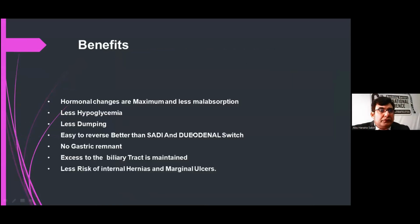These are the benefits of the SASI procedure. You have maximum hormonal changes and less malabsorption, less hypoglycemia, less dumping. It is easy to reverse, better than SADI and duodenal switch. No gastric remnant is there. Access to the biliary tree is maintained. Less risk of internal hernias and marginal ulcers.